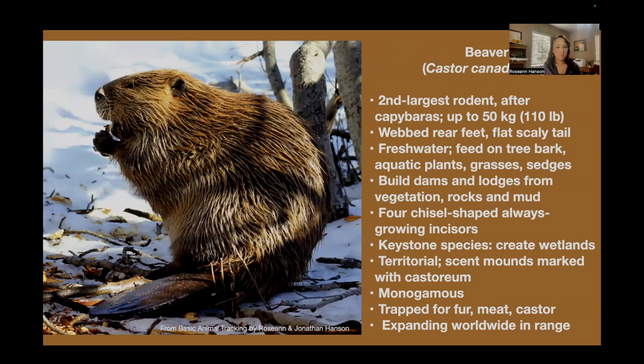The scent mounds they mark with their famous castor gland, castoreum, is secreted, very, very aromatic. And they are monogamous. And then we've seen them in family groups. They do stay together in small family groups.